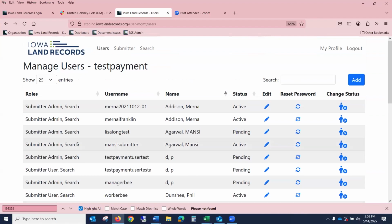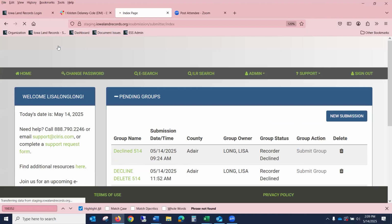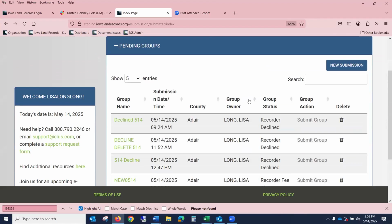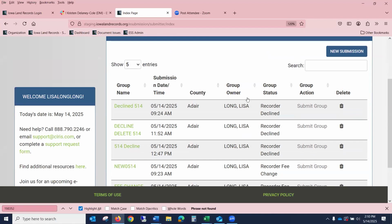And they can generate reports. So they can do just about everything. And the other thing that a submitter admin can do is they can act on any group within the organization.